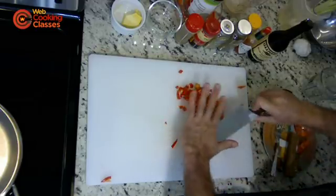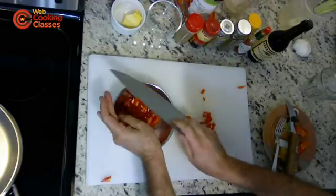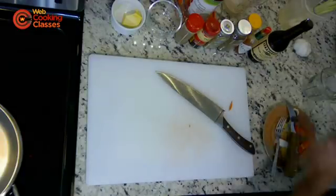All right, nice amount of red pepper. I got another mise en place bowl here. Scoop it up with a knife. Wipe against the side of the bowl. Side of the bowl, cool. All right, that's a side.